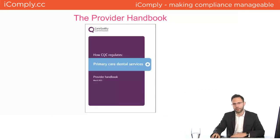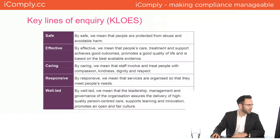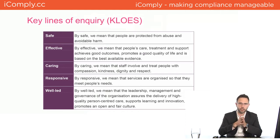Okay, and there's a copy of the provider handbook. If you want to download it, that's what it looks like. So the key lines of inquiry. These are the key lines of inquiry if you want to have a quick look. Are you safe? Are you effective? Are you caring? Are you responsive? And are you well-led? And today we are looking at well-led.